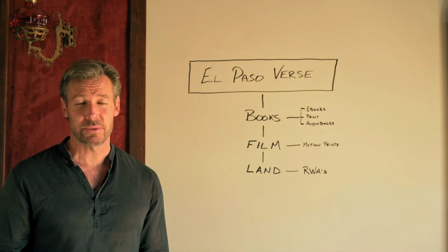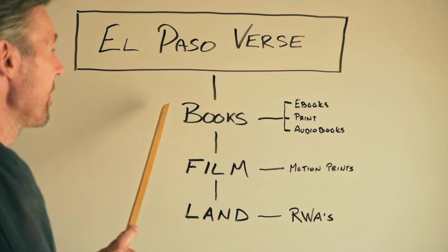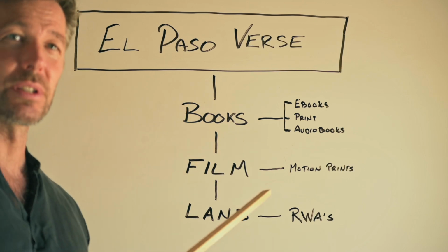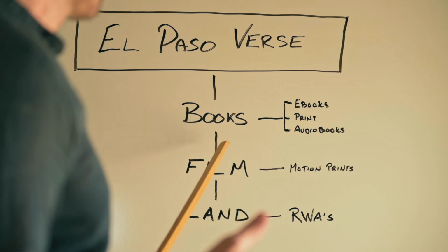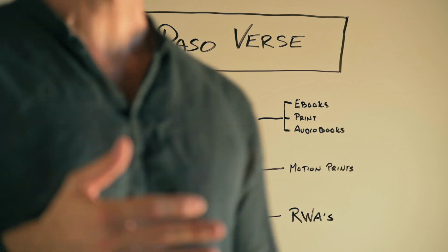So in El Paso Verse, we have three main verticals or pillars, and they are: we're in the book business, publishing ebooks, print, and audiobooks as collectibles, and they set the tone for what El Paso Verse is about. This is where everything started for us, and it's up to the community to decide which books get turned into films, and they will be released with very unique collectibles called motion prints.